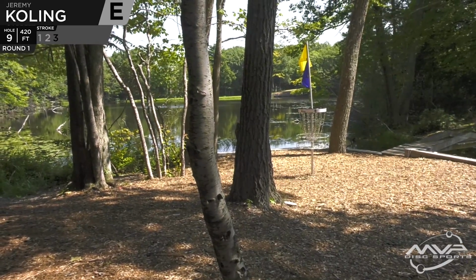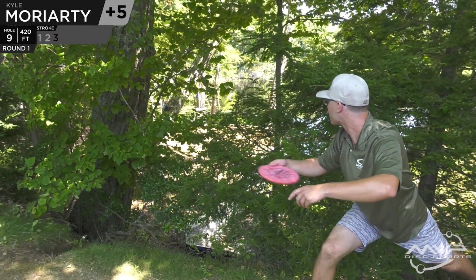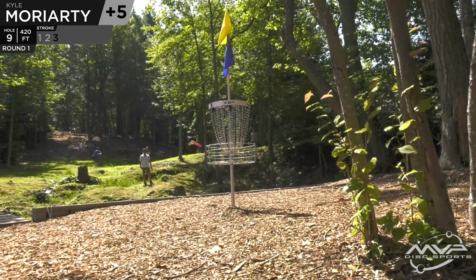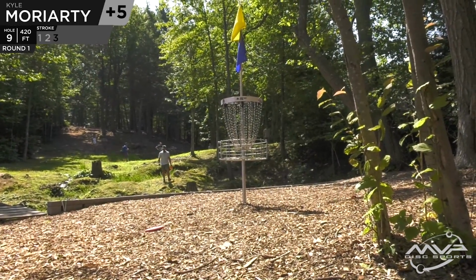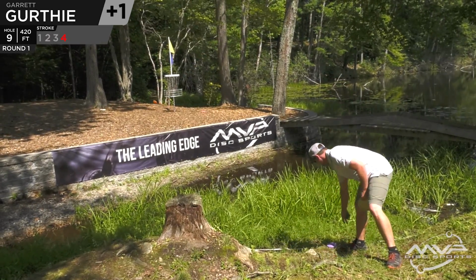Really great attempt there from Jeremy, but I mean, it's pretty solid to get on that green in 2. Oh, there's a little gap. Nice. Gotta get out of there, bud. Get it. Oh.